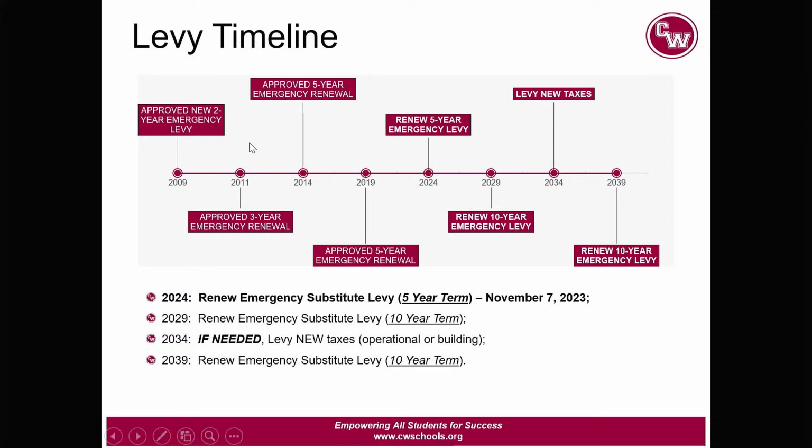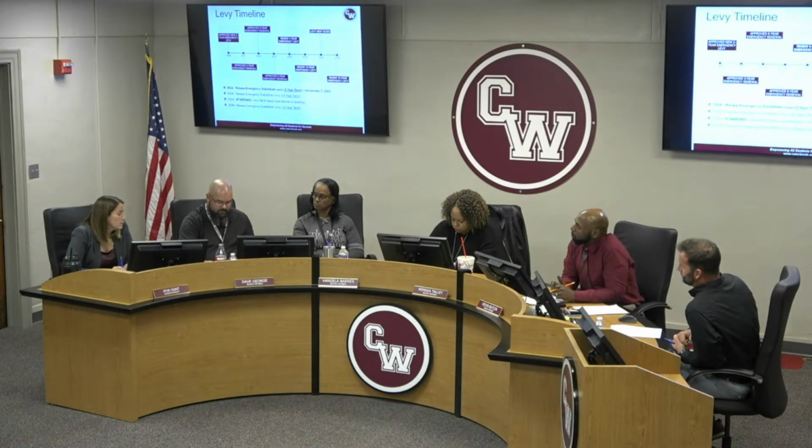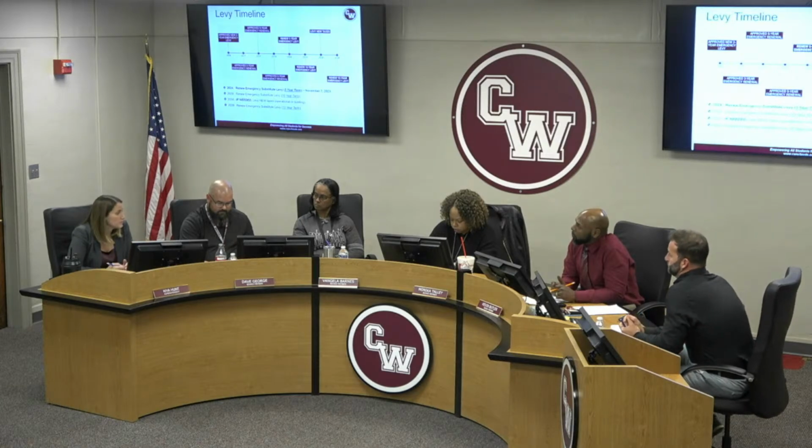I think when I hear the information, the main points that I take in are, number one, that the levy that we have on is a renewal levy. And the 12.5% is an amount of money that we are getting that we would not get without that renewal.